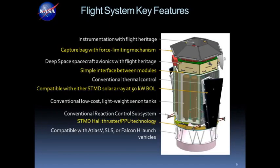The things in yellow here are basically the new things that this vehicle needs, and the things in white are the conventional things. So we can have conventional propellant tanks and a conventional reaction control system. The new thing is the capture mechanism. Obviously, no one's ever tried to capture a 1,000 metric ton uncooperative object. We intentionally designed the system with simple interfaces between the modules so we could develop them separately and mate them in system integration. The 50 kilowatt solar arrays, as we mentioned, are key, as well as the thruster technology.